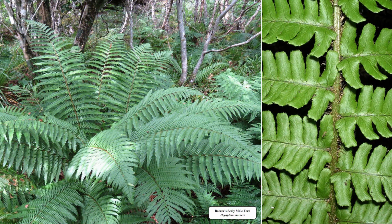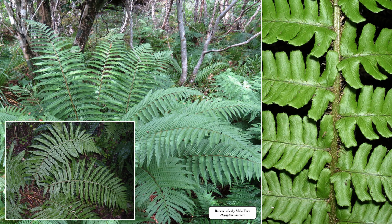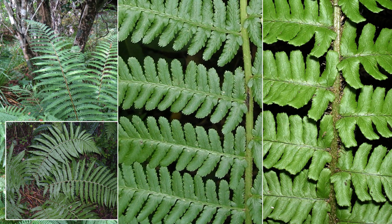Borrer's scaly male fern, Dryopteris borreri, is a woodland plant with slender, not very scaly stalks, giving it a more graceful appearance than the robust golden scaly male fern. It is often found alongside the common male fern, which it resembles until you compare pinnules.